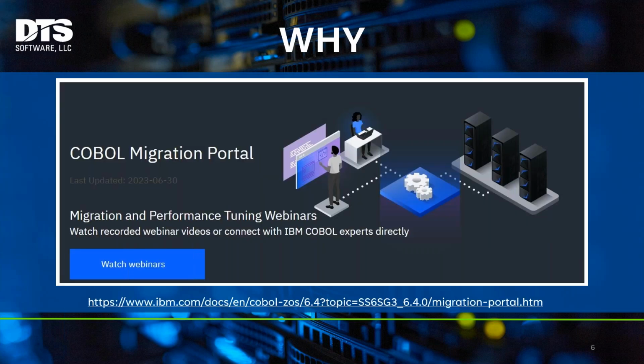IBM has a bunch of information available to help you, because help is needed, really. We have this migration portal that's available, and the link is in the presentation. It has a whole bunch of information, including schedules of migration and performance tuning webinars, and just a whole ton of information and help for do-it-yourself kind of stuff. But today I'll try to walk you through it myself quickly.